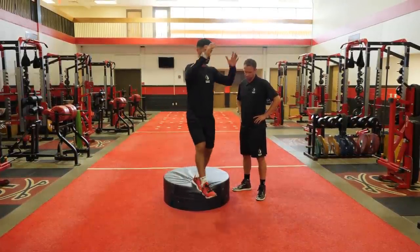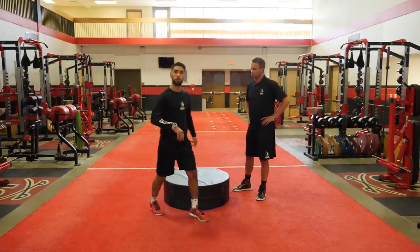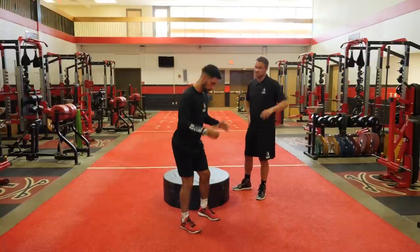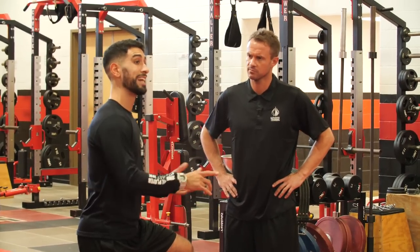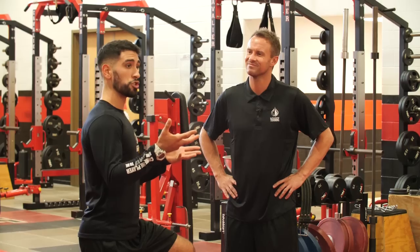So again, stepping off, hips back, my belly and my core is nice and tight as my heels are slightly here off the ground. And this is the second part of the progression. The first part would be feet flat. Second part would be onto the ball of the foot, not the tippy toes, the ball of the foot. And then the last portion is actually adding the jump in, right?